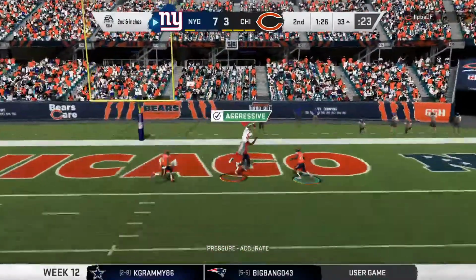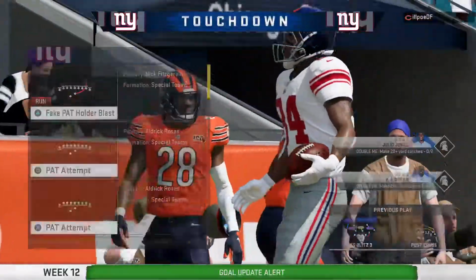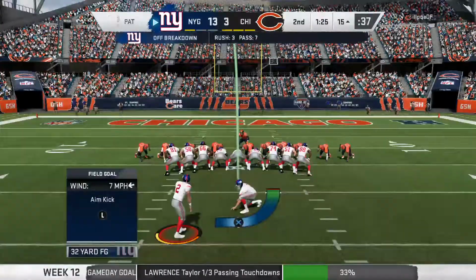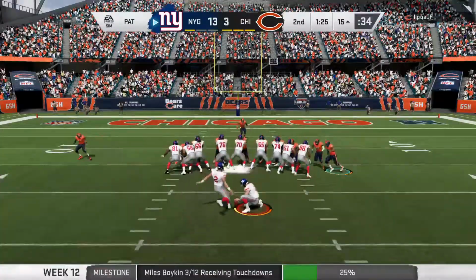There goes a deep ball in, and he's got it. Touchdown, Giants. Miles Boykin, his third touchdown now on the year. And the Giants are able to add on to their lead.